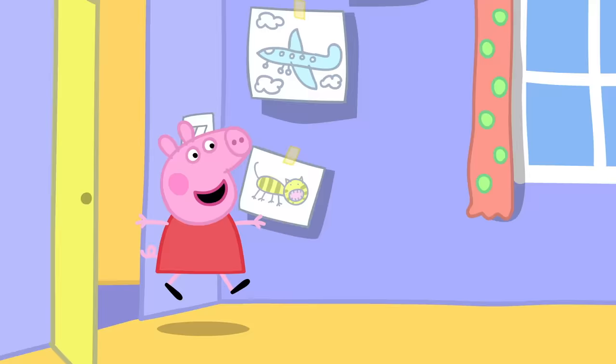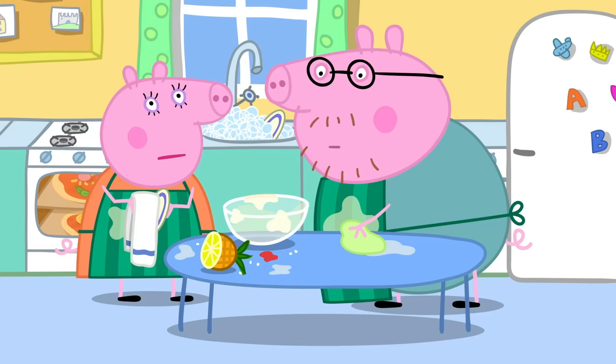Peppa and George like playing. Mummy and Daddy Pig like tidying up.